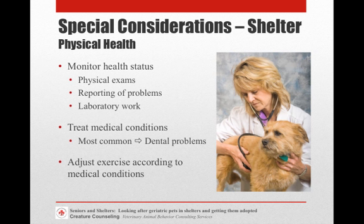So the first thing is physical health. What do we have to do? We have to do physical exams, right? There should be a consistent theme here, guys, which is the need for physical exams. That's because we have patients who can't tell us what's wrong. So that's why our physical exams are so, so important.